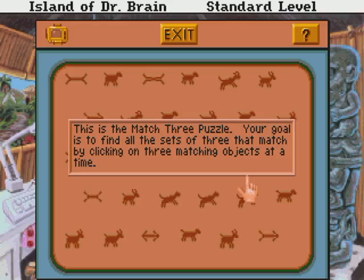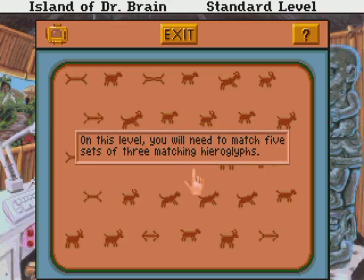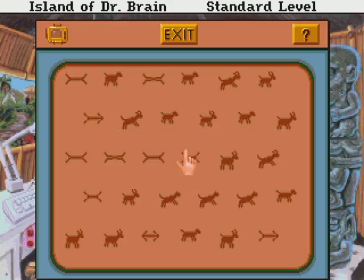This is the match 3 puzzle. Your goal is to find all 3 sets of three that match by clicking 3 matching objects at a time. On this level you need to match 5 sets of 3 matching hieroglyphs. Well, that shouldn't be too difficult, I guess. Guess it could be trickier than I thought. Those match, don't they? Although these things do look quite similar.